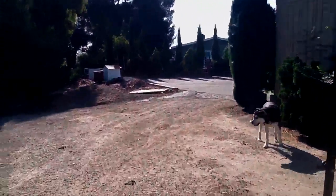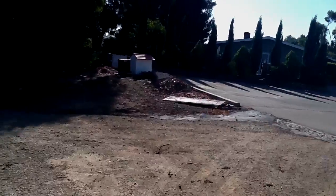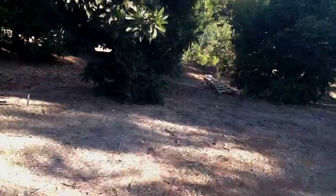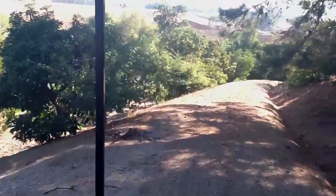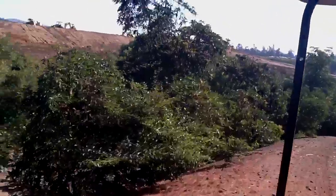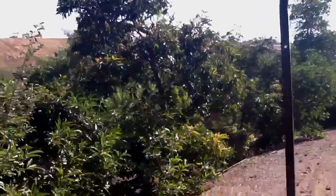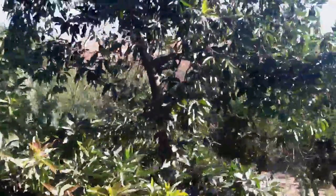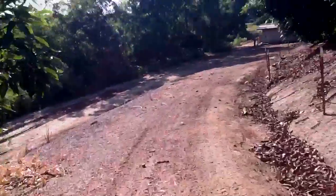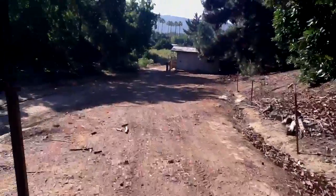All right, let's go down. And I'll show you the tree where I picked most of your avocados. So we're going downhill here. Avocado trees to the left. Going down. So down to the left here, these are the trees where I would pick your avocados. Here's some of this tree. I'll pick some from this tree today. Okay, we're going down. Daddy, more tree. Daddy. Yes, Cody. All right, going down here.